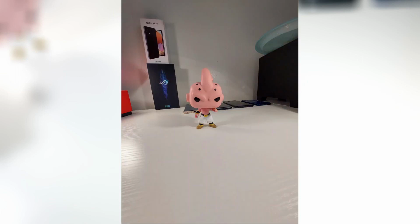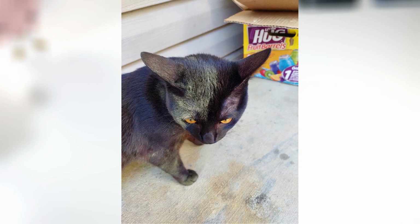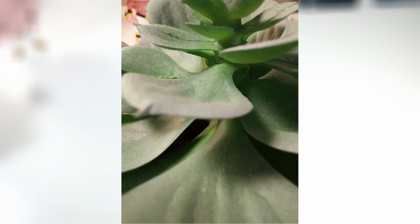This phone also has a pretty good battery life as well, a 4,500 milliamp battery with 25 watt fast charging, so it charges pretty fast as well. And I think this is some of the best battery life on this list actually. And again, if you get the 5G variant, you will get a slight spec boost, but overall I really like the A52 here.